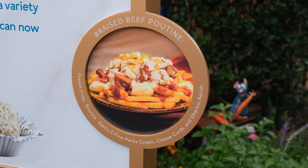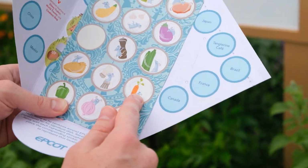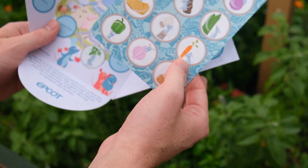That poutine looks freaking so good. Is there a poutine rat? No, but there is a carrot rat. So he's carrots, refreshment ports. These first two have been super easy, but once we start actually getting into the nations, I think it's gonna become a bit more difficult.